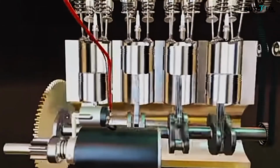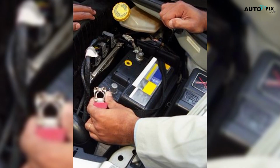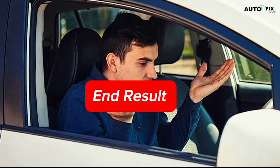That's why no-start problems can feel so frustrating. A weak battery, a corroded ground, a faulty solenoid, or a failing starter motor can all leave you with the same end result. Nothing happens.